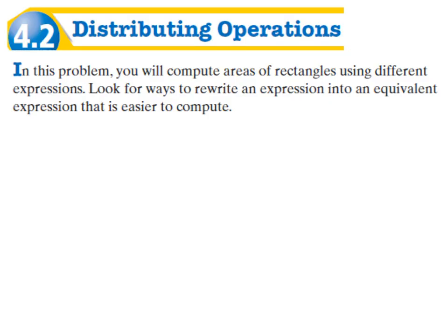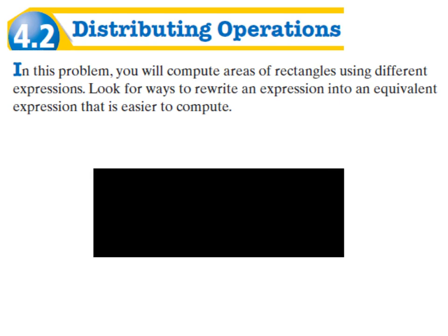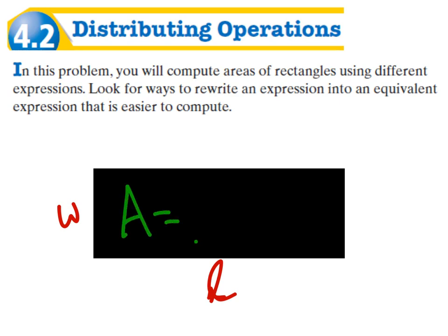In this problem, you will compute areas of rectangles using different expressions. Look for ways to rewrite an expression into an equivalent expression that is easier to compute. Well, let's take a look back at this area of rectangle stuff. Let's say that we had a rectangle like this right here. The length is usually the longest side, so this is the length, and then this is the width. If you wanted to find the area, you'd take the length and multiply it by the width. Of course, we'll have numbers for these examples.